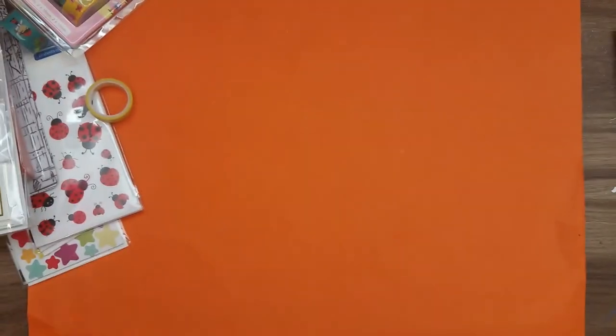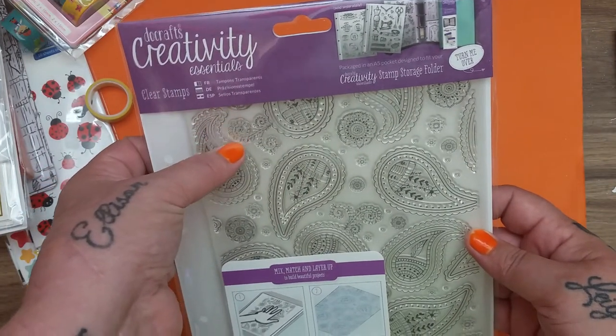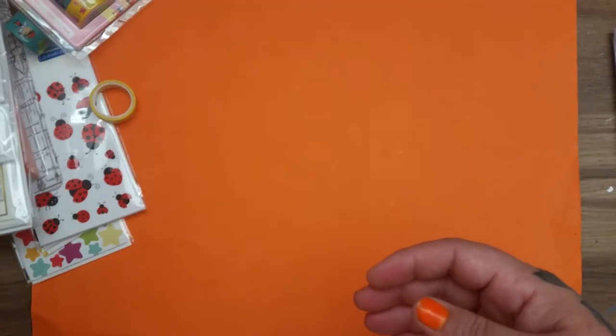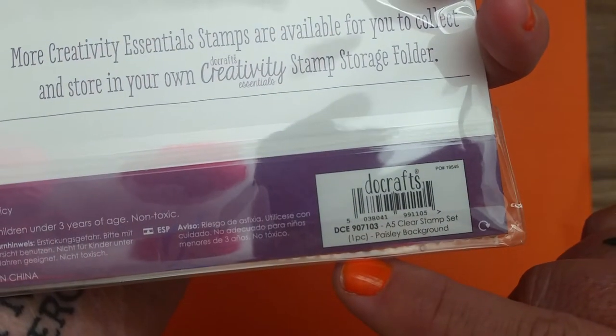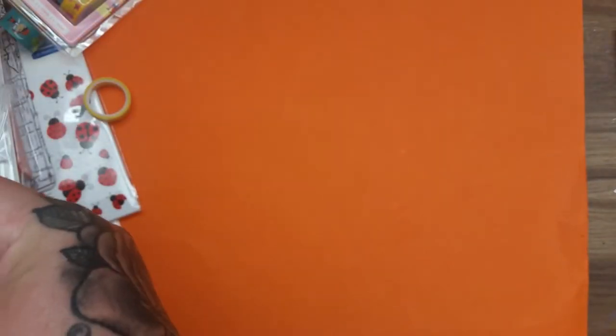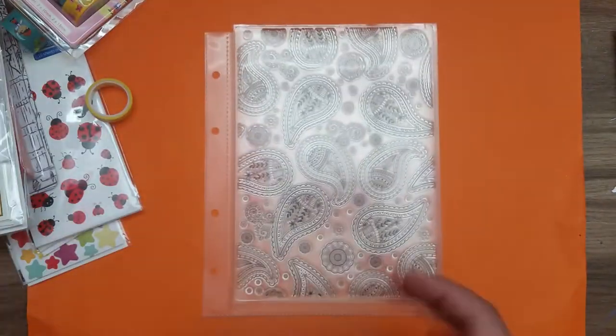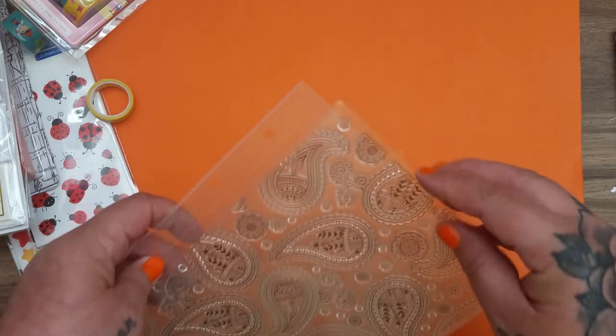Then I got this one, the Do Crafts Essential stamp, and this was the Paisley background. Look at the size of this. I'll take this out of here because I'm going to keep them out of this anyway. Now these Do Craft ones, they always come in these plastic folders. Look, this is a whole stamp.